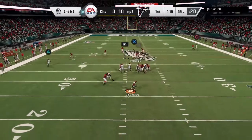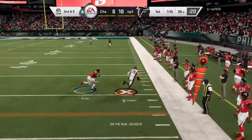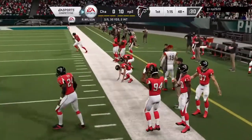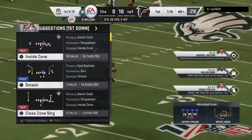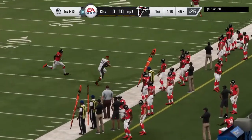Here's Wilson. Flushed out right. Open here, Adam Thielen. And he'll take this to the other side of midfield before going out of bounds. Give him 14 on that one and a first down.